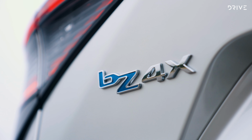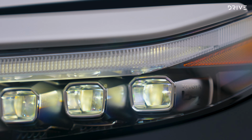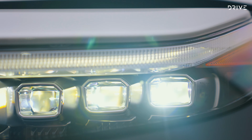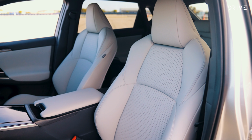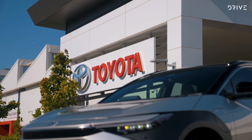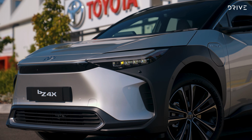Early indications are the Toyota BZ4X won't be cheap. It may even cost Tesla money. And if that's the case, the price could be north of $70,000. In the meantime, we look forward to putting the Toyota BZ4X to the test against its electric car peers when it finally arrives in Australian showrooms later this year.